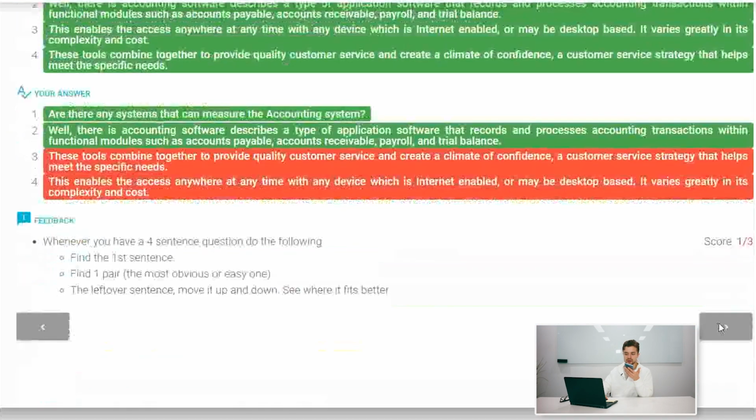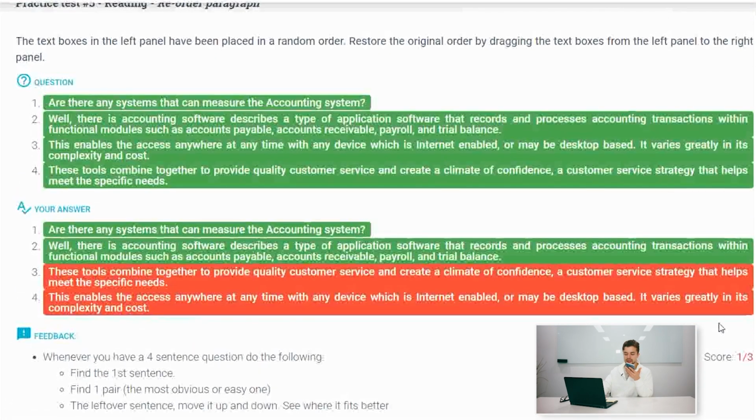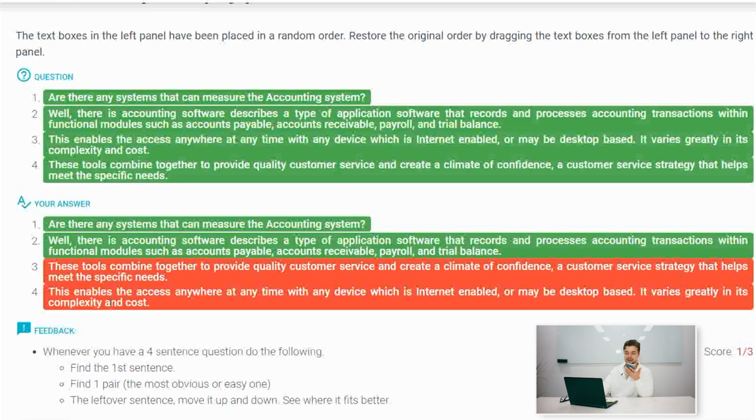And same thing with the second reorder, you only got 1 mark out of 3. So I think you were misunderstanding when they refer to them as these tools, right? Accounts receivables are not tools, right? So you need to make sure that you understand that these tools or this enables, you have to figure out what are they referring to in this situation.